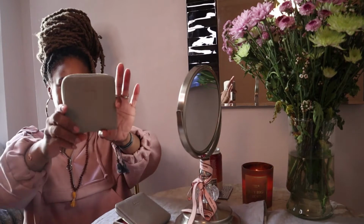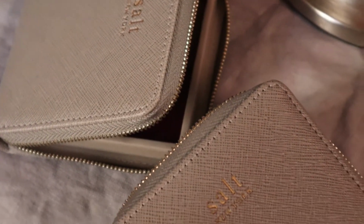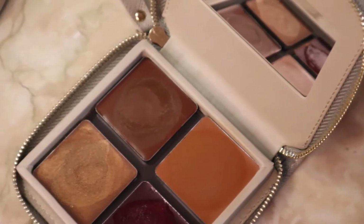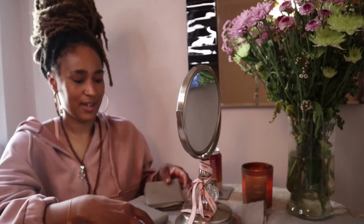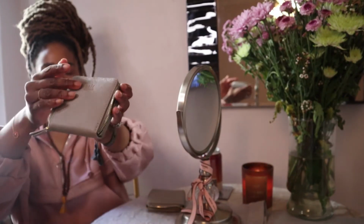But these are the palettes. I'll definitely insert some better footage so you can actually see them well. These are the creams. They're so pretty. I got 2 because I just wanted to have them. You can take them with you on the go. You can travel with them. You can just use them in your daily routine.